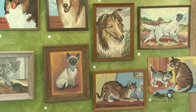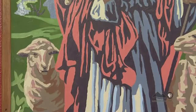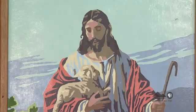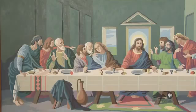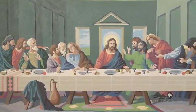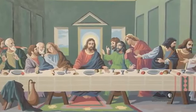I haven't seen any. The only non-pet animal I've seen is a sheep, and the sheep is in a picture of Jesus as the shepherd, which ties into the religious themes, which were huge in Paint by Number. In fact, the Last Supper is the number one best-selling image in the whole genre.